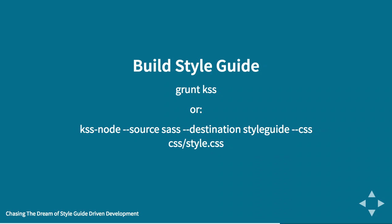So in building the style guide, I use Grunt, so I would run grunt kss, or I would make that part of my watch task, which we'll see in a second. But if you were to just run KSS node, that's what the command would look like, and it's helpful to break this down to understand what goes into it. So you provide the source, so what Sass files it is going to look through to find these documentation blocks and then generate the style guide from. Destination is where that's going to go.